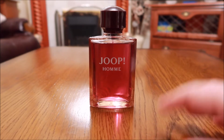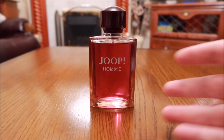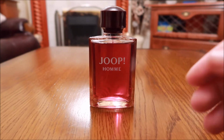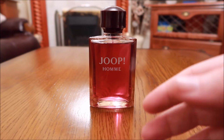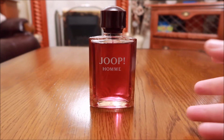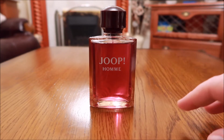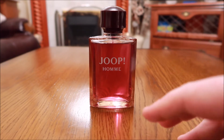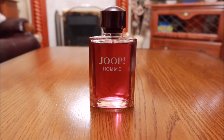Now, when you first spray this on, I'm not going to go too in depth because I think everybody knows about this scent. They've tried it. They've probably had a bottle. They know somebody who wears it. They've smelt it somewhere before. It's been around that long, and even people still wear it, like myself occasionally. So I'm not going to get too in depth with that.